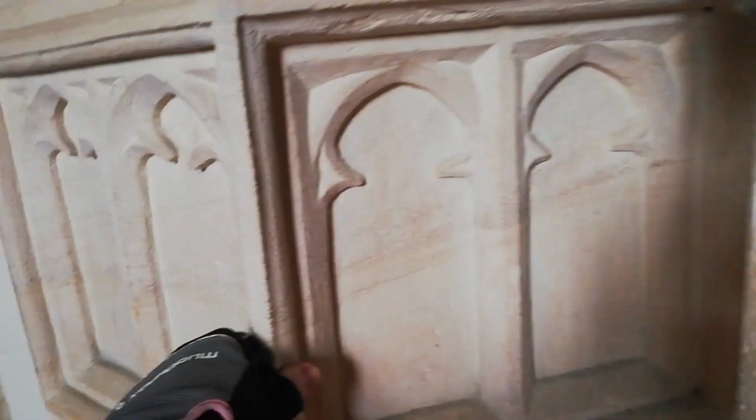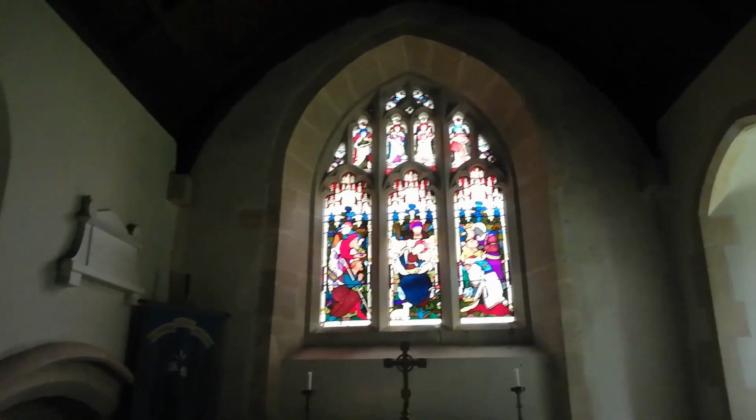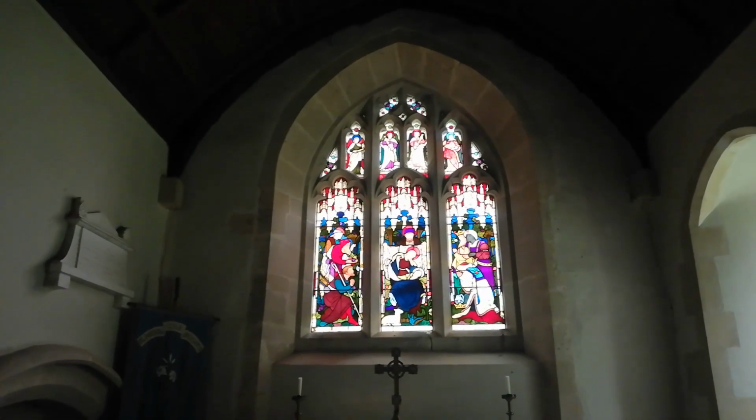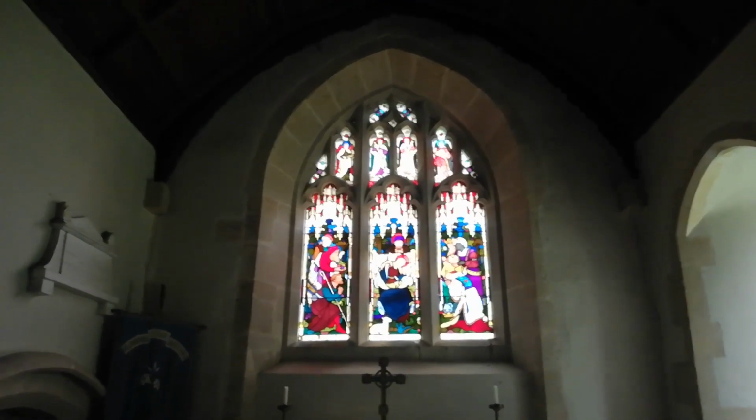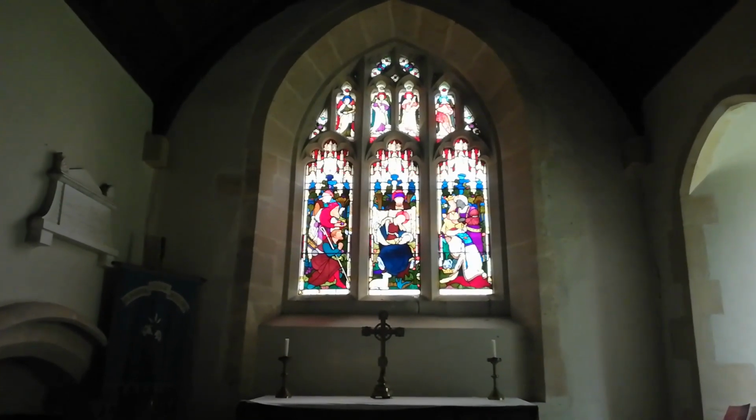Oh, this is really nice. Ceiling. Wow, stone there, normally wood. Oh, this is so nice. This is well worth coming out your way for, even if you're not into churches or thankful villages. This is just so, so nice.